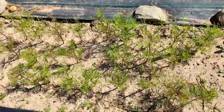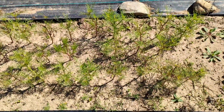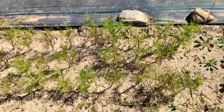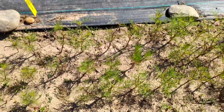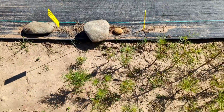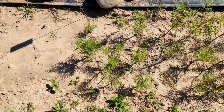This is a Cosmo Double Click mix. And it has been happy growing, but wants to keep flowering. It's not big enough to flower yet and it wants to keep flowering, so I've had to keep pinching the flowers out of them to try and get them to grow a bit before they flower. So I got a patch of the double click mix, and then this little tiny patch here, which is the ones I wanted to work, but they didn't get good germination. It's the double click bicolor violet mix.